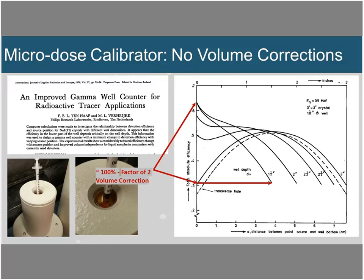So he did 3 samples. I took the 3 samples and put them in the microdose calibrator, and they were off by about 50% to 100%. The actual activity was somewhere between 0.5 and 1.5 and 2. So there was a huge variation in the 3 samples.